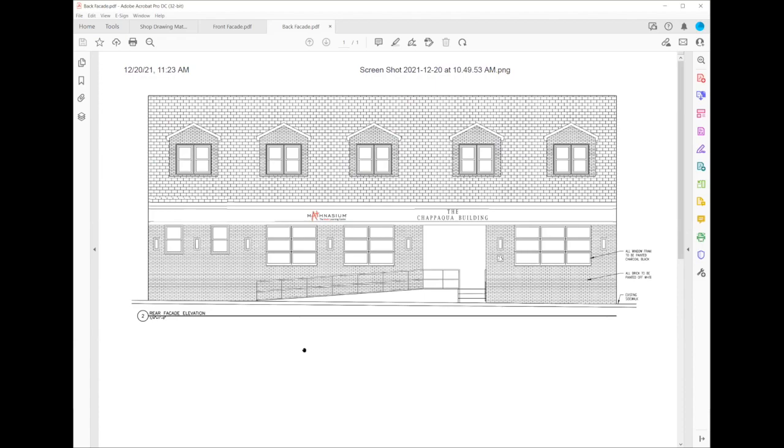So how many total tenants are there? Well, how many total tenants will have signage? Well, I'm sure each of the tenants will want a sign, right? Right. Okay.